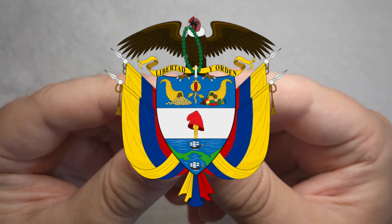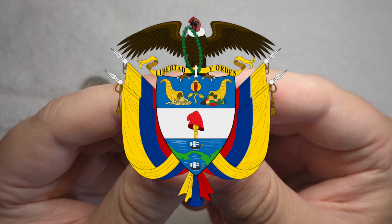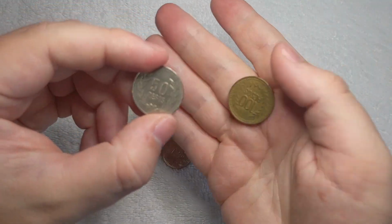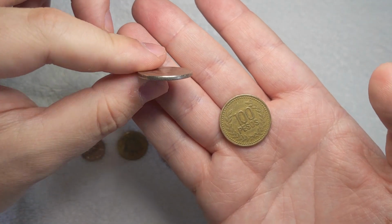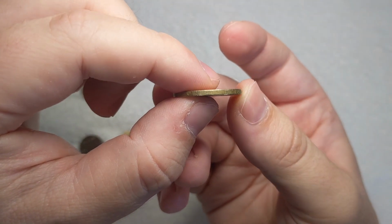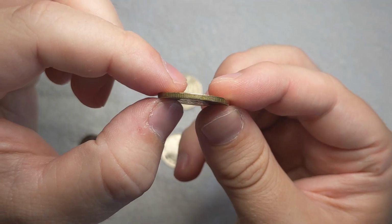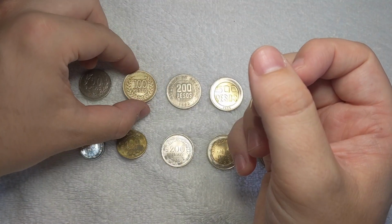The shield is flanked by the national flag, and there is an Andean condor on top of the shield, and the country's motto, Libertad y Orden, liberty and order. So back to these coins. The 50 pesos has a simple reeded edge, but the 100 pesos does have an edge inscription among the reeded edge. I'm not sure if you can quite make it out on the camera, but it says 100 pesos and some reading, and then 100 pesos again, which means 100 pesos in Spanish.